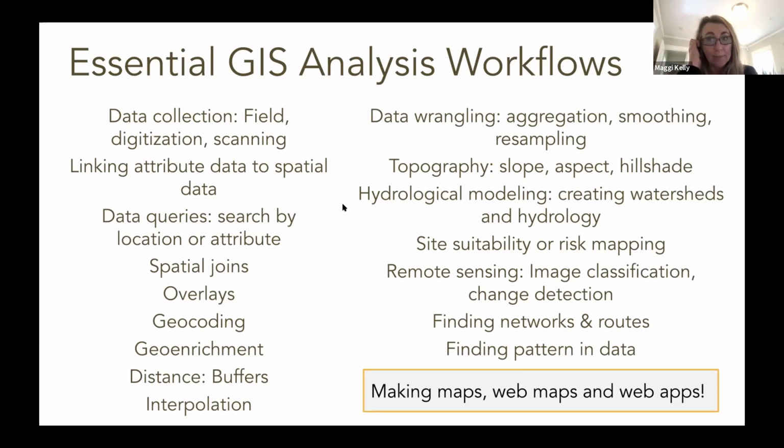And you're going to do this in lab today. So we're going to have a data set of trees, and we have an Excel file of information about those trees, and we need to link them. Very core. Querying the data. So after you've done this join, you need to search by location or attribute.